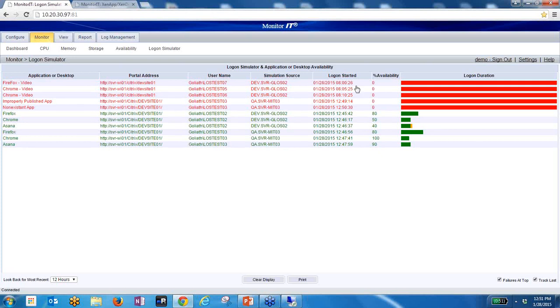So you can make a determination, looking at the source here, as to is this a problem that's affecting every single application launched from New York or Florida? And is this a problem that's actually affecting maybe users of a certain type? Letting you narrow down more specifically where the issue is coming from.